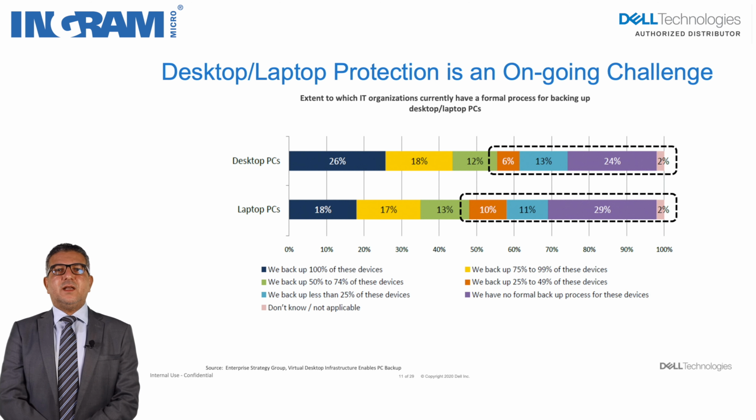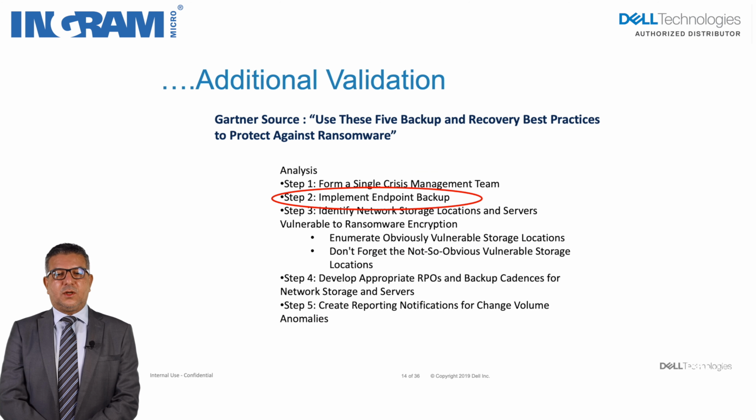Why end user data protection today? Because simply 25% of organizational data relies on your desktop. A lot of users keep on saving their business data on their laptop. So in case of a disaster, which might be the PC being lost or stolen, the need to restore such data is critical to the business. If you are unable to restore your data, you are vulnerable to data loss, which can cause severe business outcomes. As additional validation that you need endpoint protection, Gartner's latest survey on backup and recovery best practices to protect against ransomware says step number 2 is simply to protect your endpoints and implement endpoint protection.